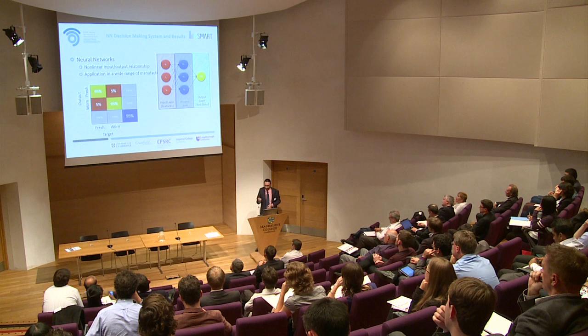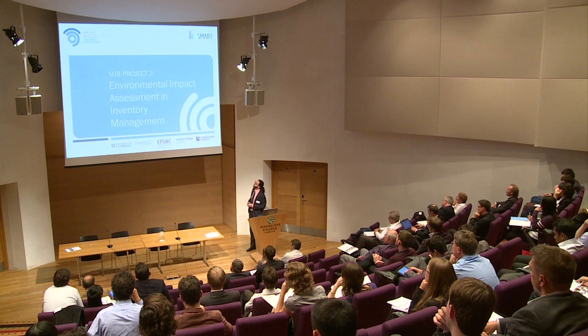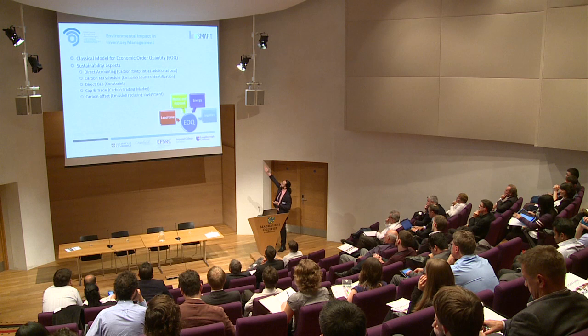Then, moving on to the mid-term decision-making level, the sub-project that I'm going to illustrate now is the environmental impact assessment in inventory management. Of course, inventory management is a common example of mid-term decision making, as well as production scheduling or order promising. One of the most important aspects of inventory management is the economic order quantity, which was a model developed by Harris a long time ago, during the 30s, in which the most important parameters are the lead time, the waste and disposal, the energy, and the logistics.